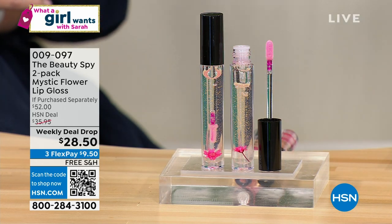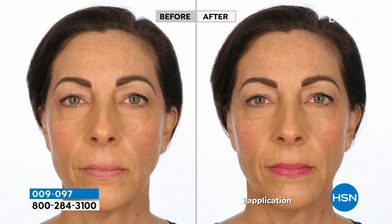They are the world's prettiest lip glosses. It is the perfect shade of pink. So it's actually going to make you look younger. It super hydrates your lips. Look at the difference. This is one application. And the beauty of this is it's kind of a hybrid between a gloss and a stain. Once that gloss wears away, she's still gonna have the most beautiful pink lip that's going to be left behind.